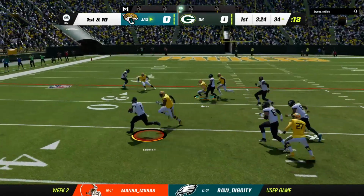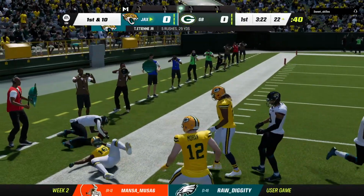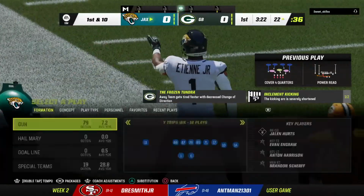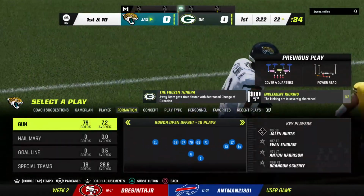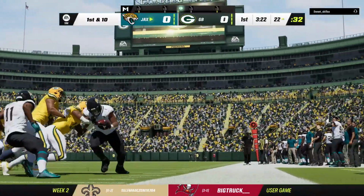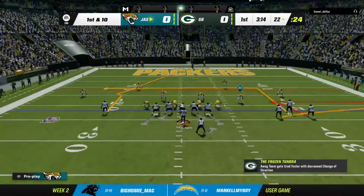On 1st down, right back to Etienne. He's going to go out of bounds, but he takes this one down just shy of the 20. The Jags picking up the first down there, a gain of 12. He was well over 100 yards last week. He told us this week, a little ambitious, that he wants to hit that 200 mark. We'll see. Makes sense, though, doesn't it?